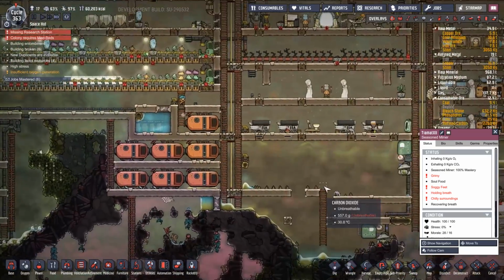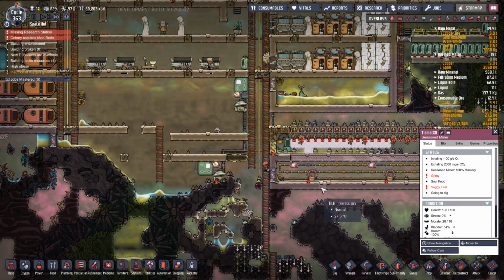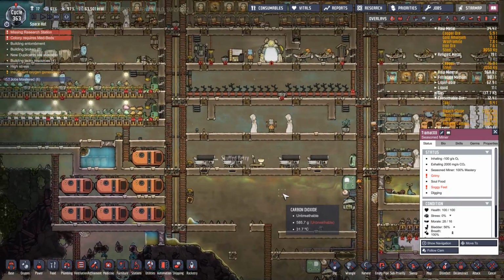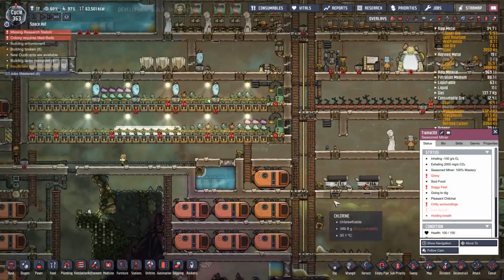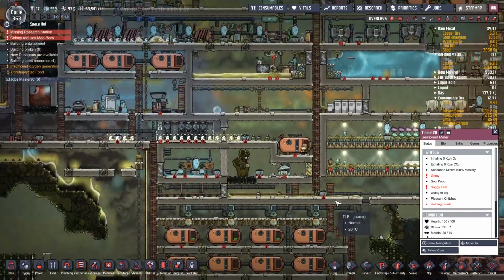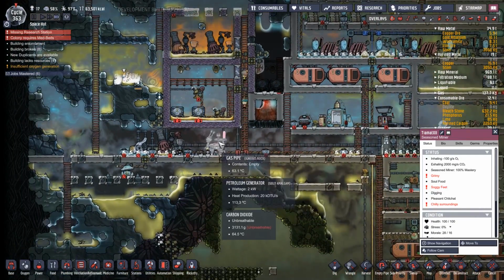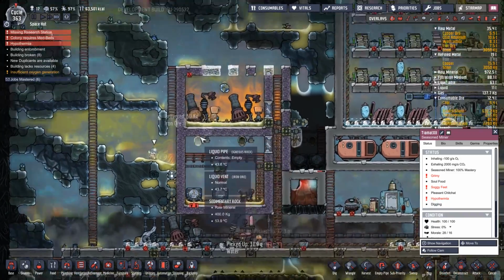I love it, though. Everything's working. For once. In the history of mankind. 60,000 food. I'm not excited about that. We need more food. We probably need another miner, it seems like. And we have a ton of carbon dioxide over here, too. This thing is just producing so much of it. There you go. Deliver that iron ore.